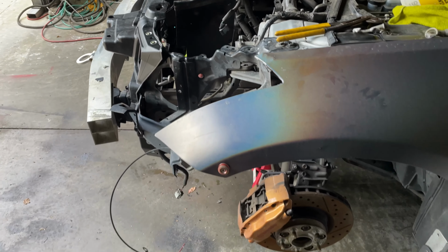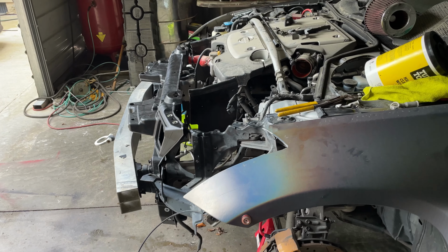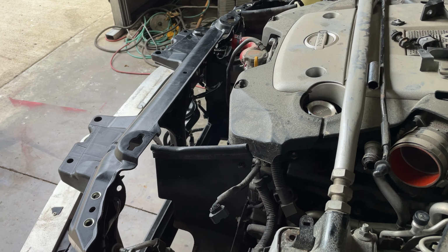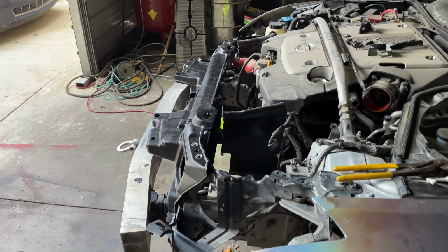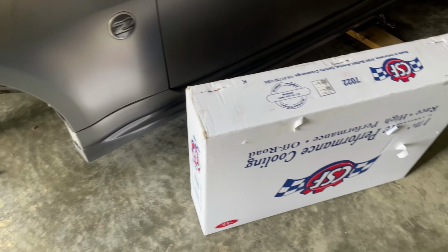So AC condenser, I thought maybe one out of a G will work. It will not. I tried every which way, can't get it to work, even modifying it. So I'm just gonna put the radiator in and not have AC for the first bit until I can order these headlight brackets and the AC condenser. Kind of leave it at that for now. At least the engine will be cool, because we got that CSF.